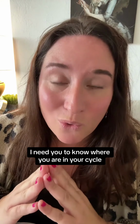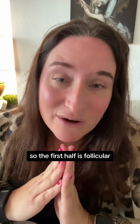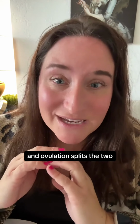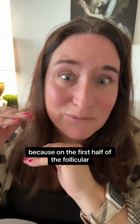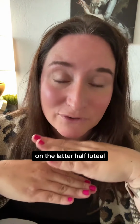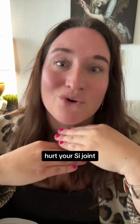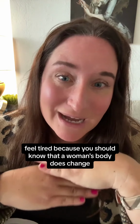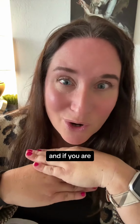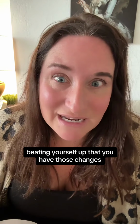I need you to know where you are in your cycle. The first half is follicular, the later half is luteal, and ovulation splits the two. In the first half, the follicular, you're more beast mode. In the latter half, luteal, you're more likely to tear your ACL, sprain your ankle, hurt your SI joint, and feel lethargic and tired, because you should know that a woman's body does change and there are times you're going to need more rest. And if you are beating yourself up that you have those changes, you're fighting science.